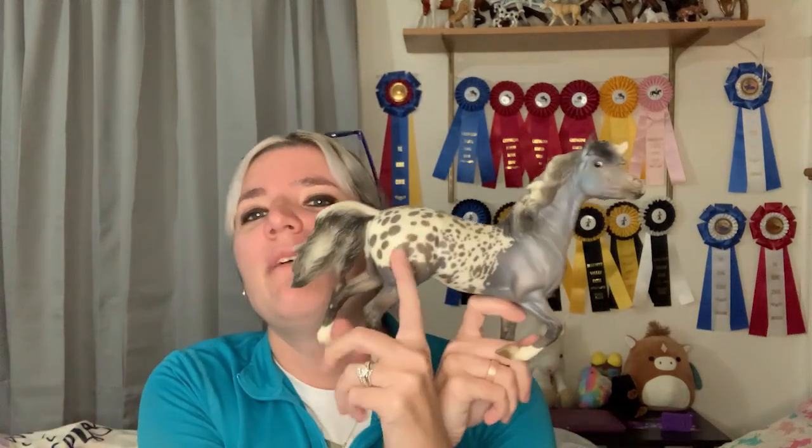Let's see. What was the next part of that question? Okay. What's your least favorite Breyer mold? So, my least favorite is probably this mold. Not a huge fan. I only have 3 of them. I don't really like this color pattern either. This was one of my first Premier Club models, so I do have this one, but there's just something about it that just isn't growing on me.